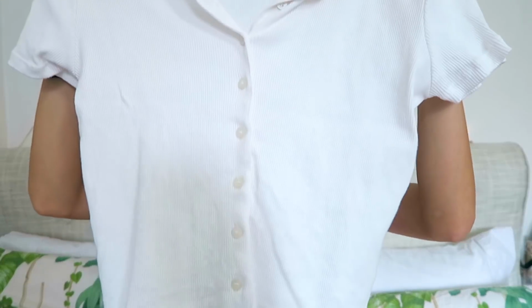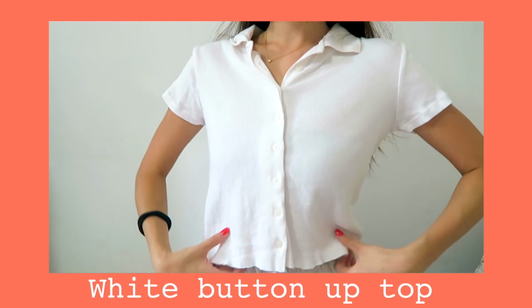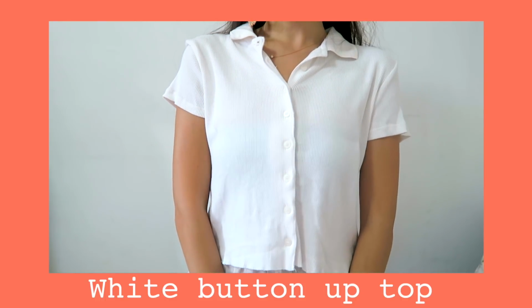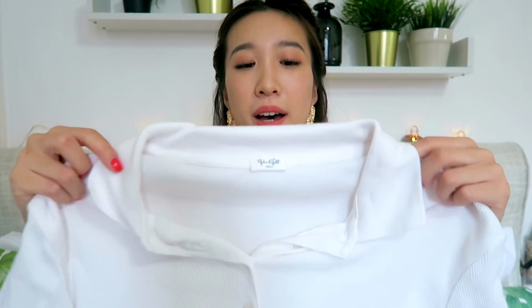The next top is another basic as well. It's just this white buttoned up collared top. It has this ribbed material. When I buy anything like a white basic t-shirt, I really like it to have a bit more of a texture to it because otherwise it just looks too simple to me. So I loved how this material was ribbed and it had the buttons and the little collar going on, so a little bit more fancy than your typical white t-shirt.